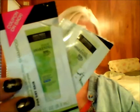It was the John Frieda Root Awakening. I'm sorry, I'm having a hard time reading that. Improving hair health with natural eucalyptus. It's a moisturizing shampoo and it's for dry hair. And that's what the foil packet looked like. And it came with shampoo and a conditioner. And like I said, I got to try this twice.